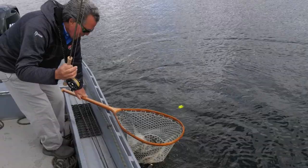Second cast again, boom, 26 inch rainbow. What more can I say? Oh man.